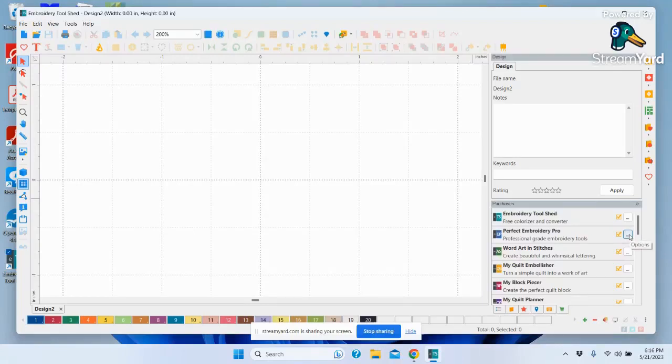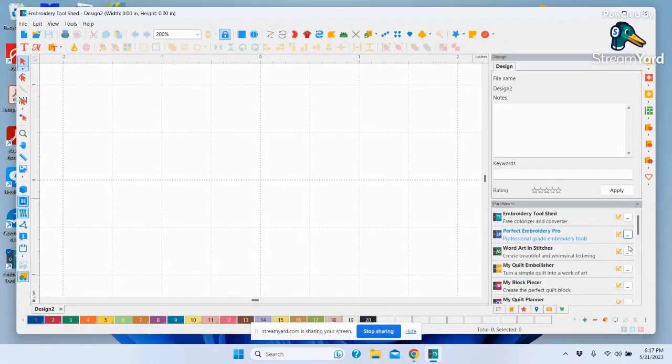So Perfect Embroidery Pro, we're going to click the little polka dots again. And I'm going to say make that a default, because I need to have Perfect Embroidery Pro for my software right now. Okay. So we've got Perfect Embroidery Pro.